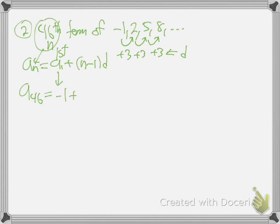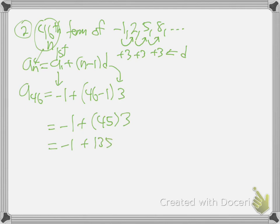-1. N again is 46. D is 3. Which one is it? 135. Is it 134 then? 134. And look on the back. Yes, 134. We good? We happy about that?